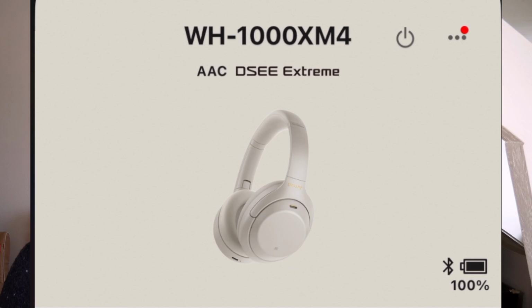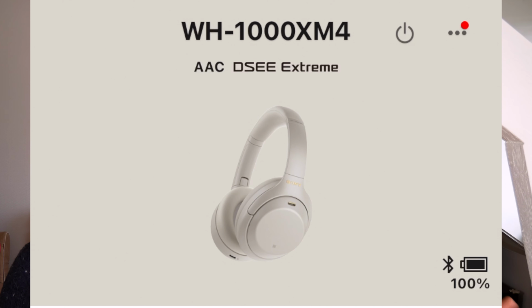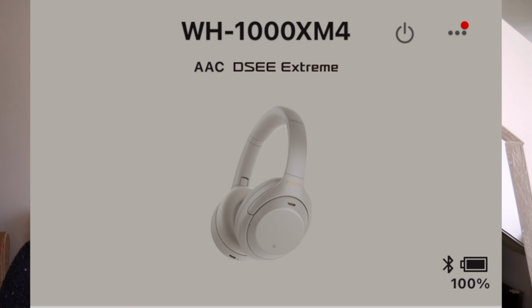They've also introduced a newer version of their upscaling feature called DSEE. What this does is if you have lower quality music files like MP3 files, it'll automatically try to fill in the gaps and try to make it sound nicer.